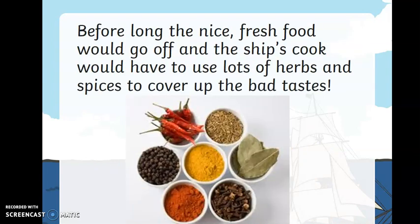So before long, the fresh food would go off, and the ship's cook would have to use lots of herbs and spices to cover up the bad taste. So look, we've got lots of cloves there, bay leaves, some chilies, some peppercorns. So the chef on the ship would start adding these things to cover up the bad tastes.